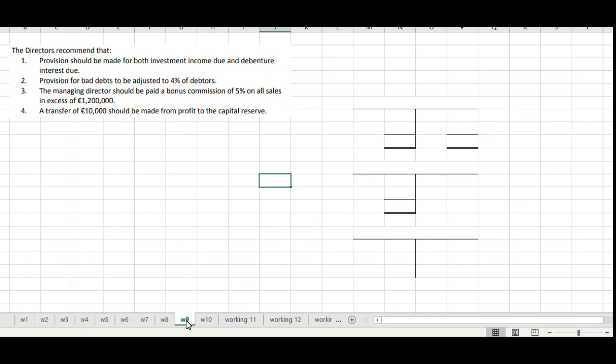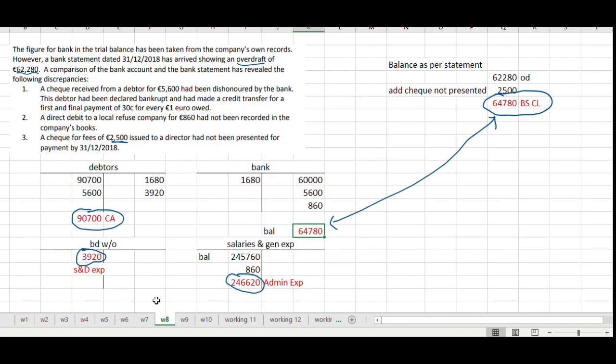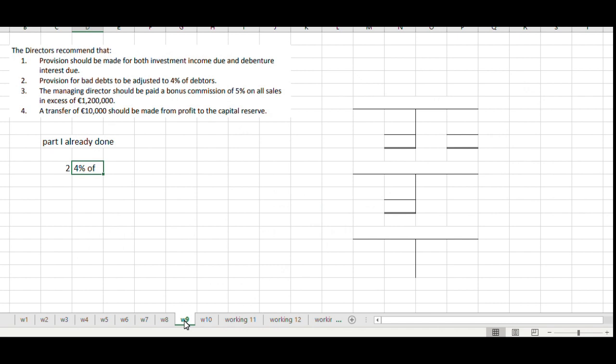Last working, the directors recommend that provision be made for both investment income due and debenture interest due. So we've actually done that already in previous notes. So part 1 already done in previous notes. Part 2, provision be made for bad debts to be adjusted to 4% of debtors. So 4% of debtors. Sorry, 4% of 90,700, which is 3,628. That is your figure in the balance sheet you take away from debtors.